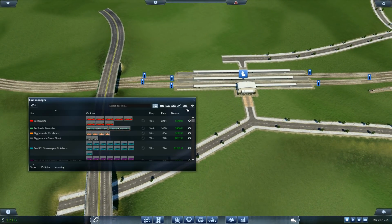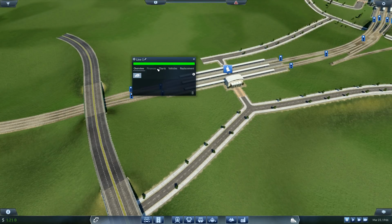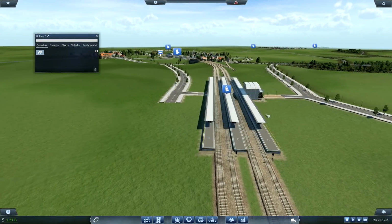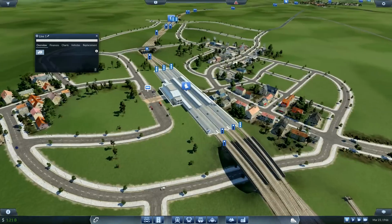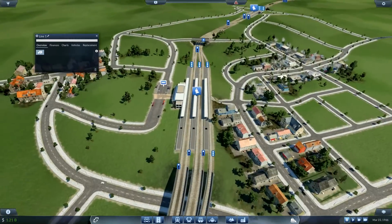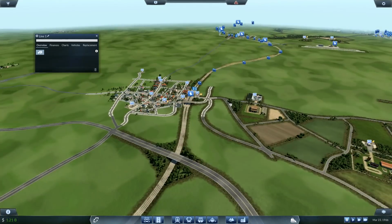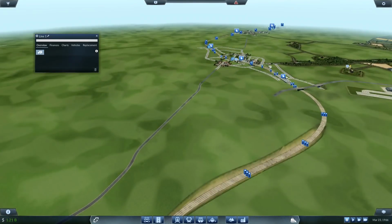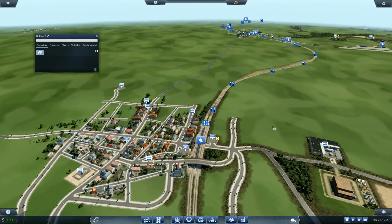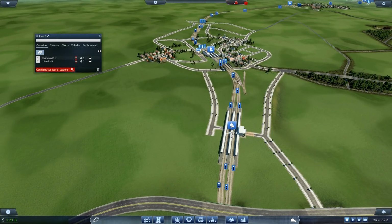Let's open the line manager, shall we? Close that. That Luton is a terminus. Not that one, but this one is definitely a terminus, which is probably what this is all about here, for these trains, so we can probably work on that. They sometimes turn around at St Albans too. So we can probably mess around with that. I think what we'll do for now is just get the main line in.